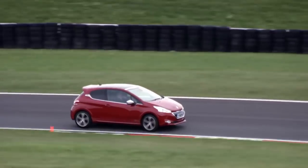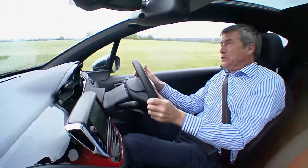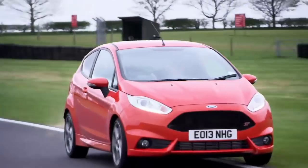Still to come, our hot hatch finalists are let loose over a flying lap. Will the winner be a Peugeot or a Ford? Oh, place your bets now. We like it.